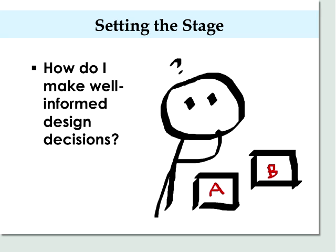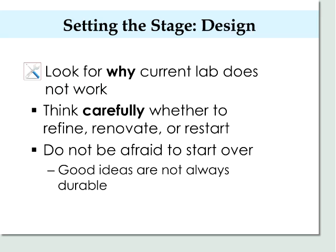The other thing I find that people are frequently worried about is, am I making a good design decision? So when looking at the lab and deciding whether or not to tear it apart, I look very carefully for why it does not work. Why is this lab not a good learning experience for my students? The first thing I look at is the actual lab itself, but then I think very carefully about whether or not I'm going to refine what's already there, renovate it, or start over.